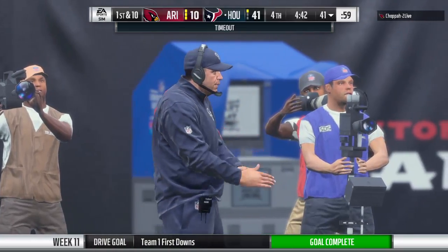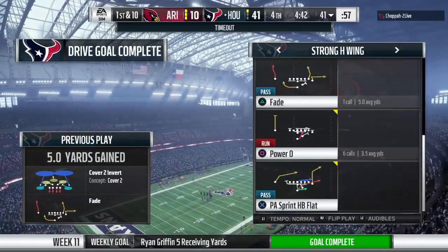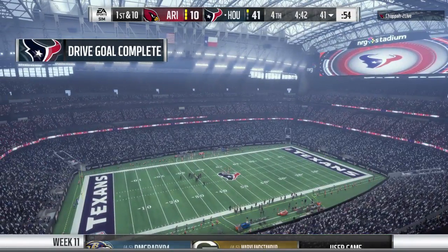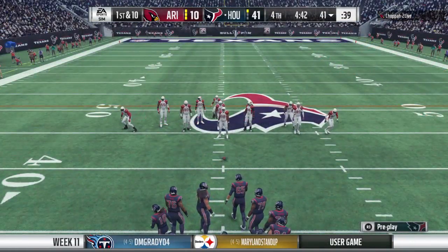I am speechless. I am without speech. And now we won't see a play on first down. We're going to get a timeout instead. That's going to leave them with just 1 remaining here in this 4th quarter.